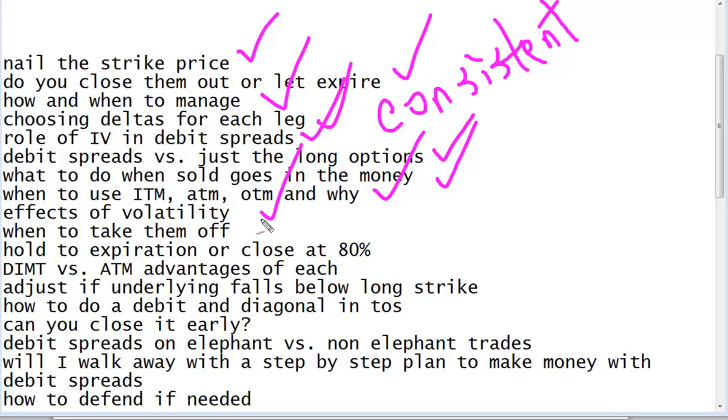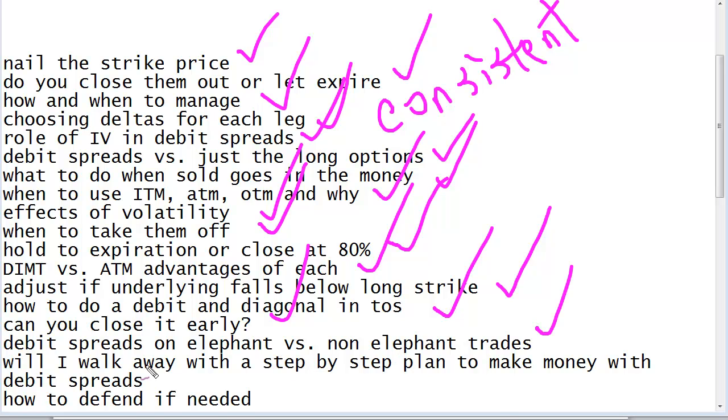Effects of volatility on the debit spread. When to take them off? Do you hold at expiration or close at 80%? Deep in the money versus at the money, and the advantages of each. How and when do you adjust if the underlying falls below the strike price? How to do a debit spread and diagonal in TOS and in TradeStation. Is it okay to close them early? Debit spreads on elephant versus non-elephant trades. Will I walk away with a step-by-step plan to make money with debit spreads? Yes. How to defend if needed.